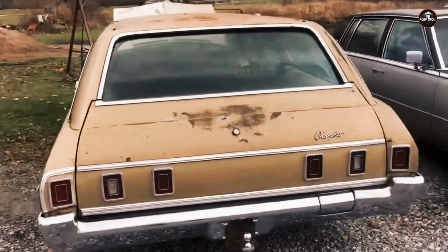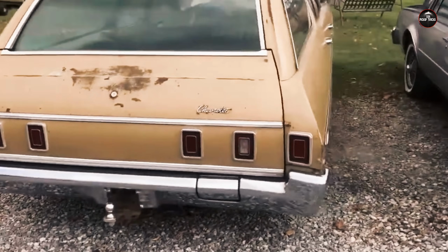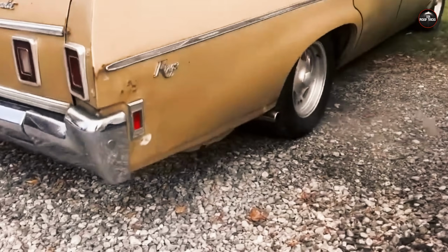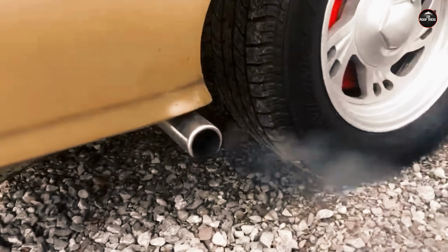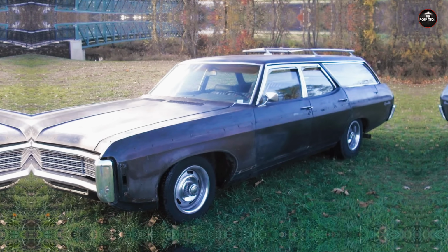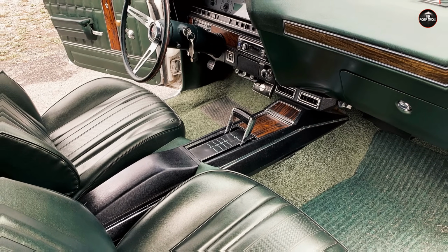One of the most distinctive features of the Kingswood Estate Wagon was its faux wood paneling along the sides, a hallmark of upscale station wagons of the time. This wood grain trim added a touch of rustic charm and sophistication, making the car stand out in a crowded market. The front end sported a bold grille flanked by quad headlights, while the rear featured a large, flat tailgate with concealed taillights, emphasizing the wagon's practicality and utility.